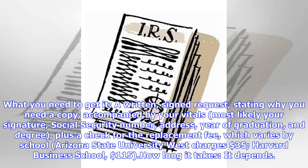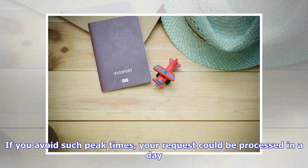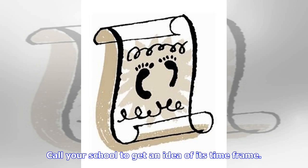How long it takes? It depends. Some universities process replacement diplomas only at certain times of year, and good luck getting one in May, when schools are busy churning out diplomas for graduation ceremonies. If you avoid such peak times, your request could be processed in a day. Call your school to get an idea of its time frame.